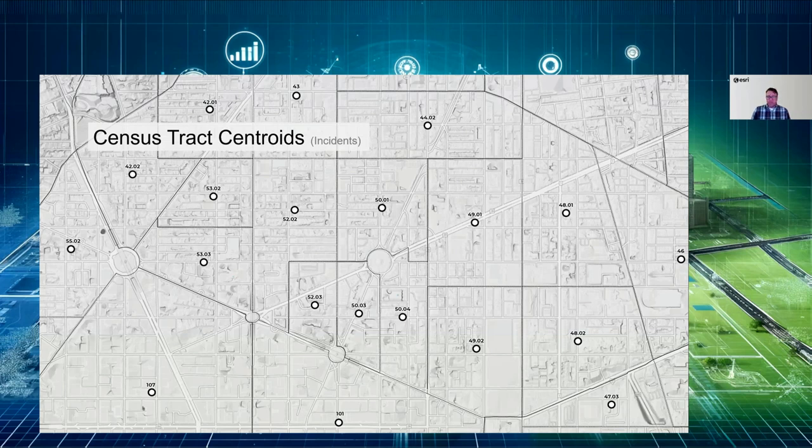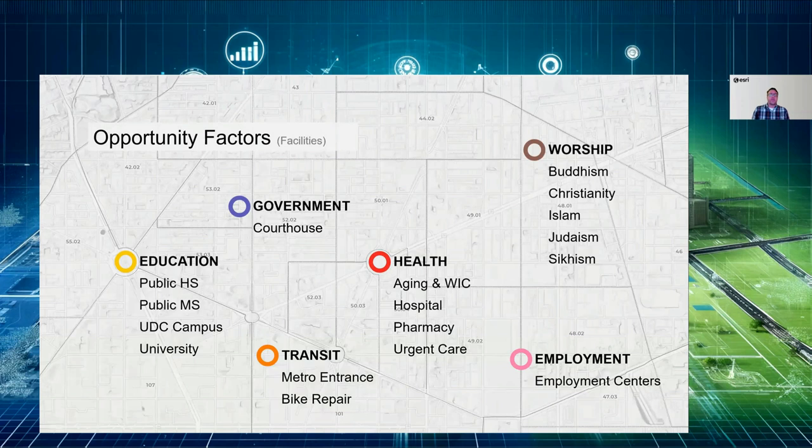And now we need our destination points, our opportunity factors, and these come in 6 buckets, a total of 17 different places you need to get to. Some of them are on a daily frequency, from education to health or transit. Some of them less often, maybe weekly for worship. Courthouse, maybe that's yearly or monthly. And so these are all the different spider webs of routes that we want to create from every tract centroid.